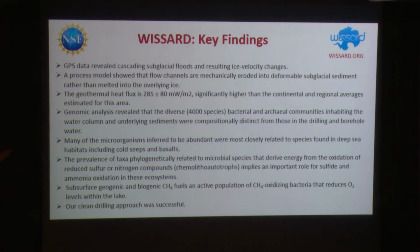A genomic analysis revealed about 4,000 bacterial species. I would have never guessed that. Bacteria and archaea, prokaryotes, and they were distinct from those in the drill water and the borehole water, so they were clean samples.